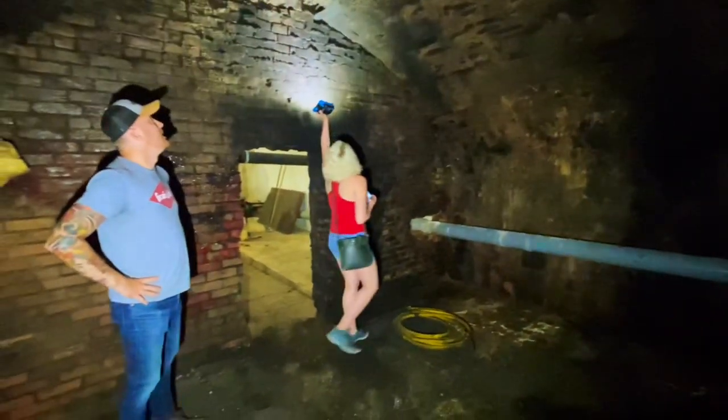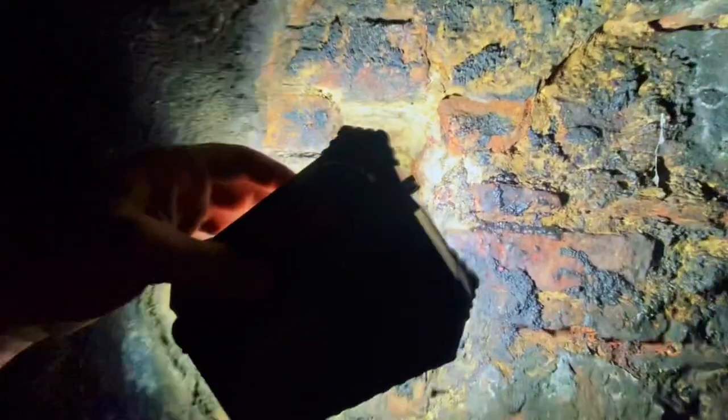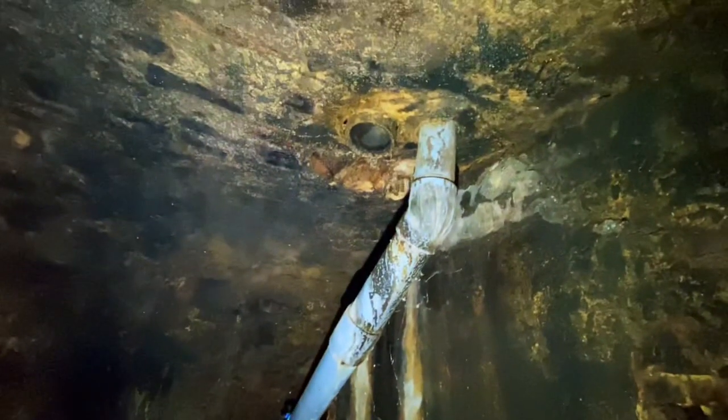When did they backfill it? So the expansion was around 1999.